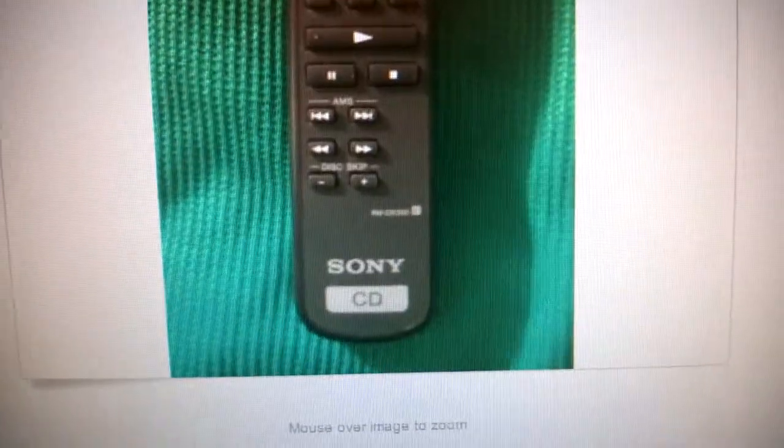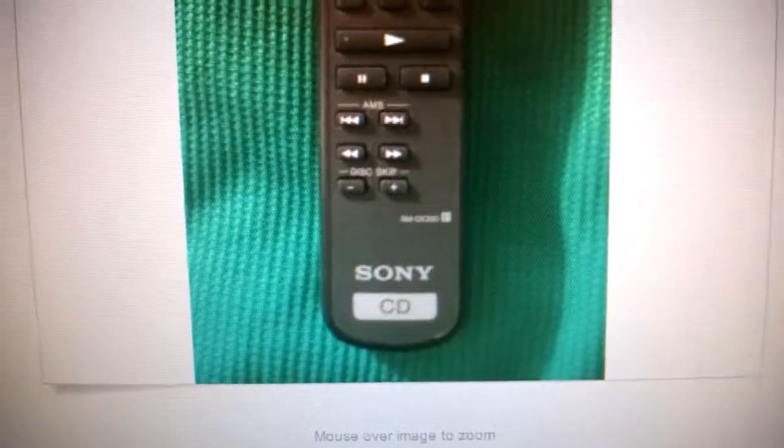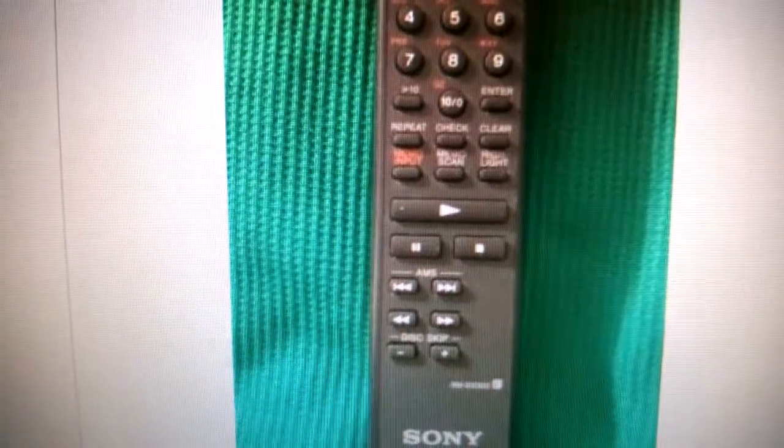One of my Sony remote CD. I sold that for $20. Tested and cleaned. It's a Sony. You always do well on Sony. I paid probably 50 cents for that. I don't usually pay much more than 50 cents for remotes.